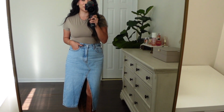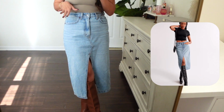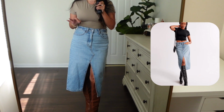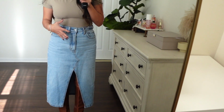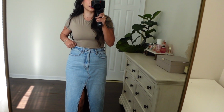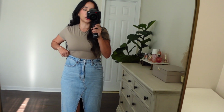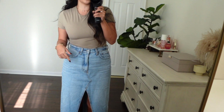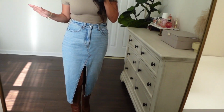Okay, so let's start with this outfit, you guys. I almost gave up on the skirt because it was sold out for so long, but I wanted to make sure to get it in a petite length because I wanted to wear it with sneakers, sandals, heels. So I wanted this length so it can work with everything, and I'm so glad I waited because it fits amazing. I also got this in my regular size, which is a 26, and it does fit a little bit loose right here. I could have gone with a 25, but just to be safe, I went with a 26. It's not a stretchy denim, but it does fit really comfortable, and the slit is not too high, so you're not worried about showing anything. It looks amazing.